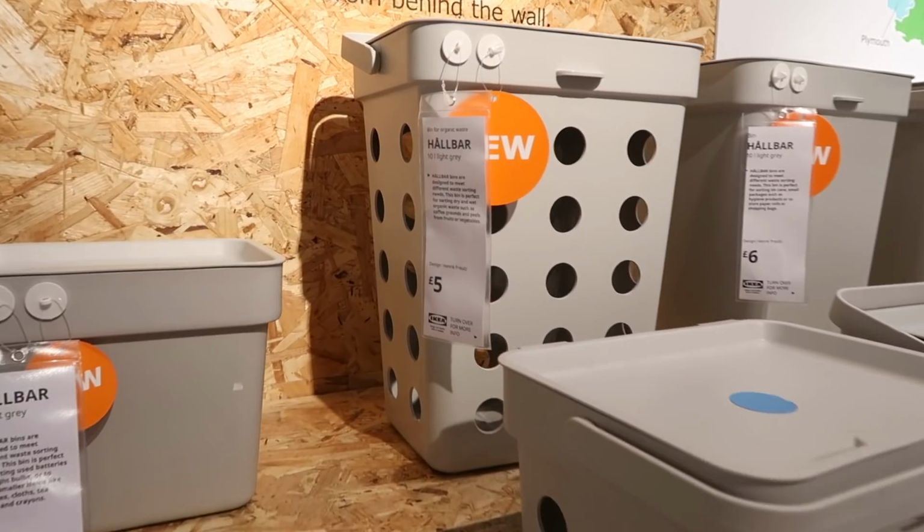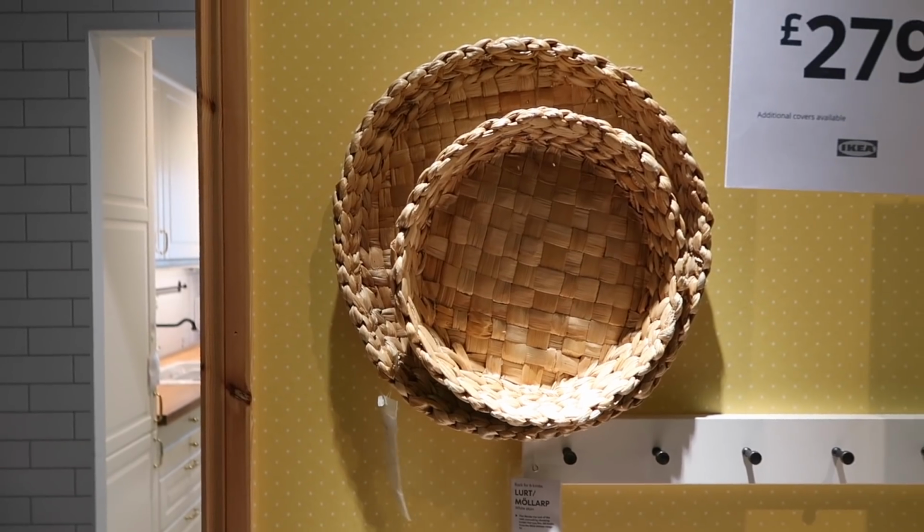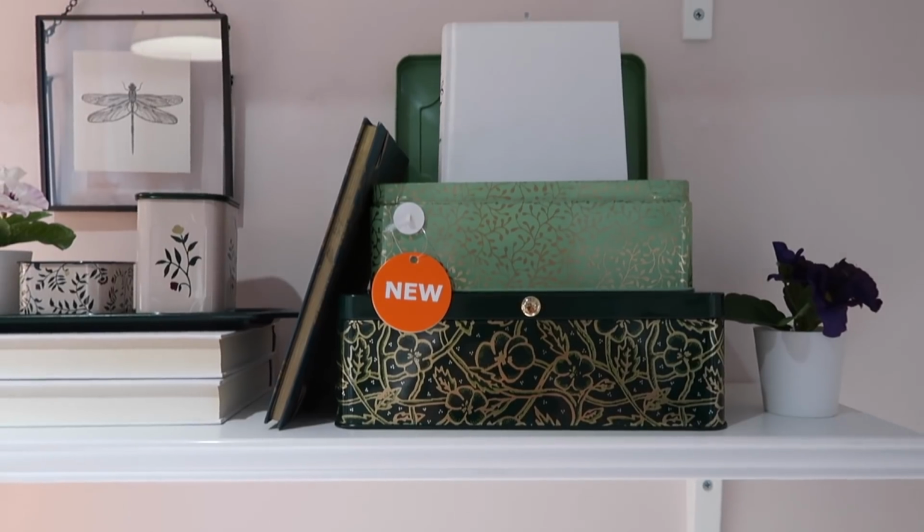There were loads of new waste sorting solutions, so recycling bins in the kitchen section, and I really loved this little basket. I thought that was cute. They've displayed it on the wall.